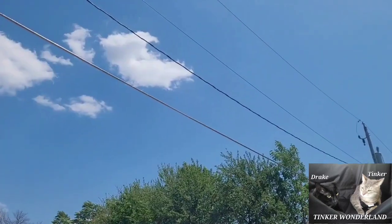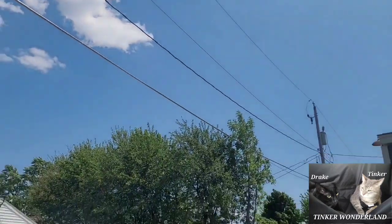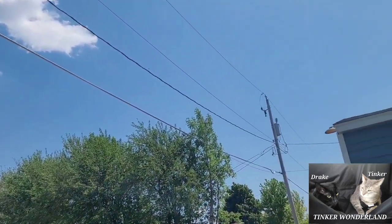I am out and about now. We're just gonna do some errands. And let's see what I'm gonna do the next time after that errand. So, yeah, we have good weather today. As you can see, it's a sunny day. It's a little hot today.